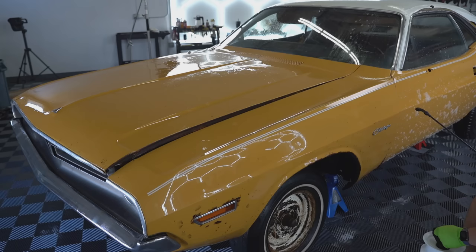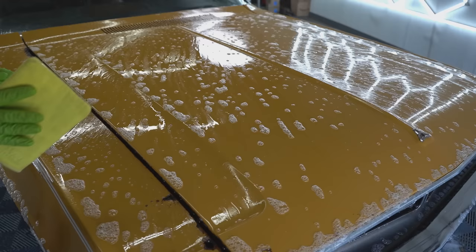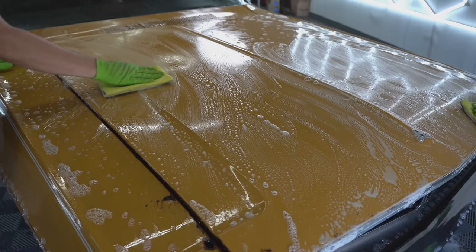So lastly, before drying the paint, we're gonna apply an iron remover and then use our clay mitts to remove any more contaminants in the paint. And then we'll address the rest of the paint later in the video, but then we'll move on to the interior afterwards, and that's where the real fun begins.